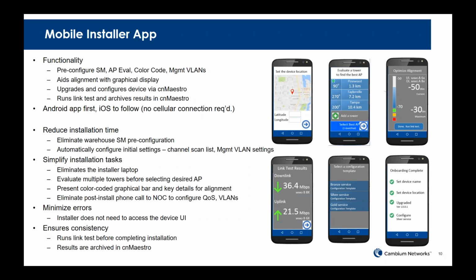We will have a beta version of this app available in the next few weeks in the Google Play Store. We are doing this app on Android devices first. So walking through the graphics on the right, as I mentioned, you can take the GPS from the device and store that. It'll store that automatically.